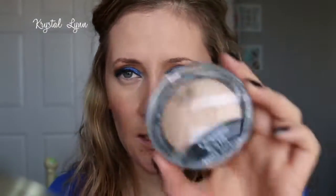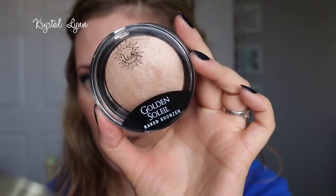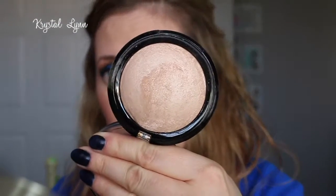So I'm going to take this bronzer from JCat Beauty. It's actually a highlight, but it's called a baked bronzer. And this one's in Coconut Island. It's beautiful for light complexions. I really like it. And I'm going to take a Sigma tapered highlighter brush.